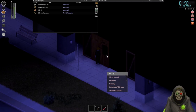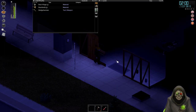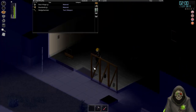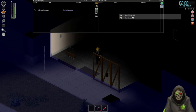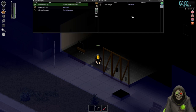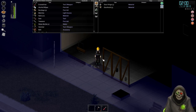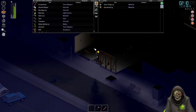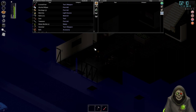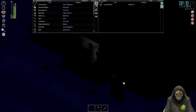Good, good. And then we're going to barricade this window like that. Cool, so now when we actually have stuff, I'm just going to drop the hinges and whatnot here so we have them on the ground. Excellent. Once we do have the other equipment we need to finish up this little area, we can do that. I also plan to put a low wall across here.